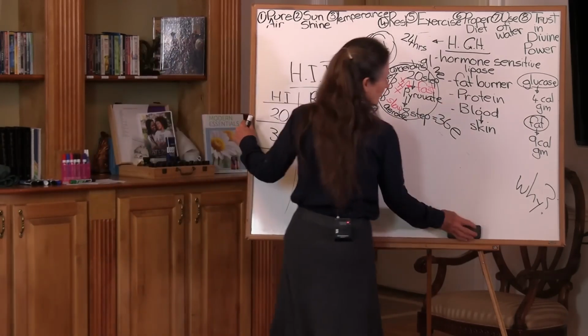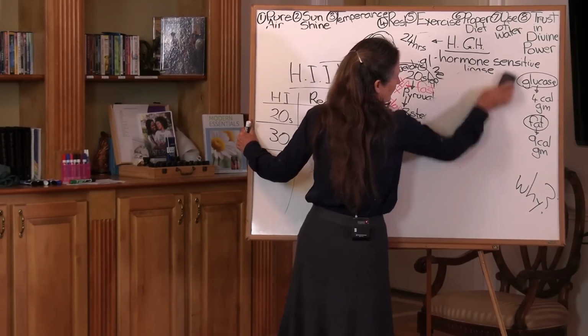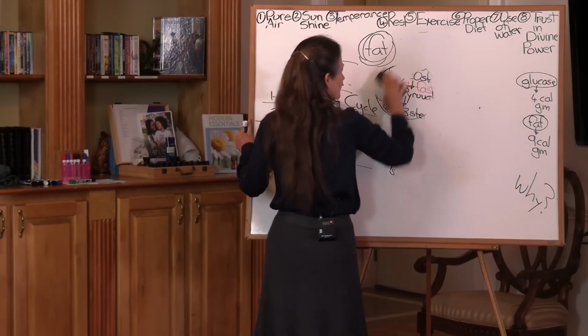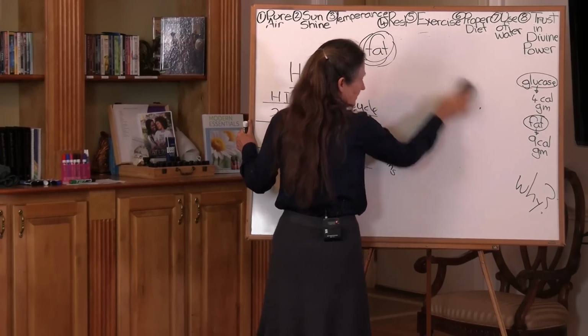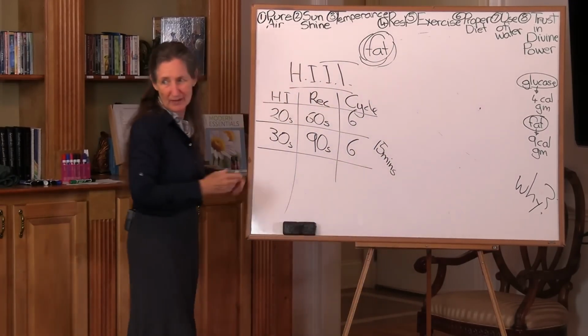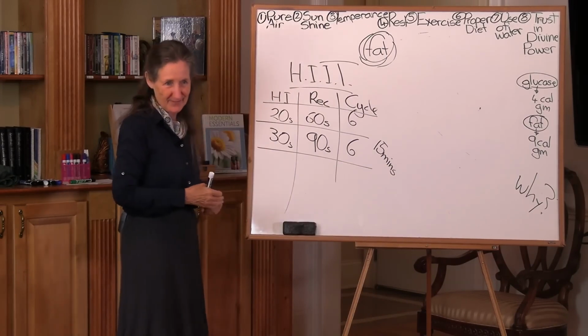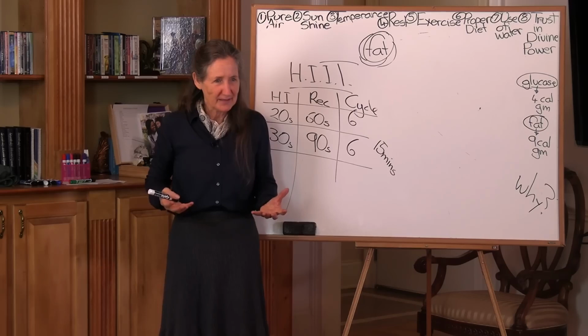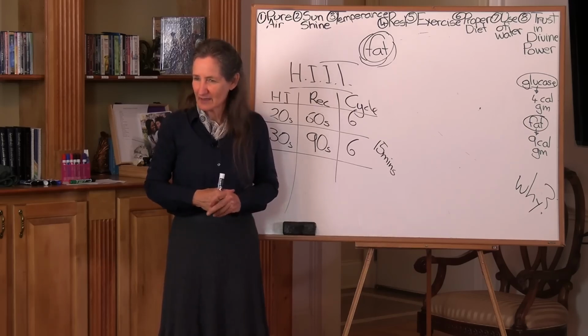But I'd like to show you one of the most powerful forms of exercise there is. It is acknowledged to be the most powerful. Everyone can do this one, and it's called rebounding. Now, why is the rebounder, or the little mini trampoline, such a powerful form of exercise?